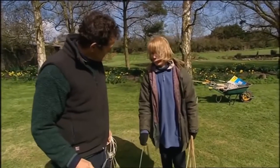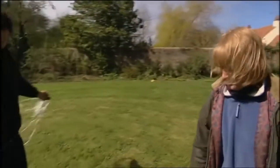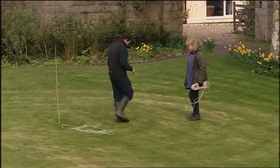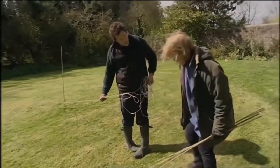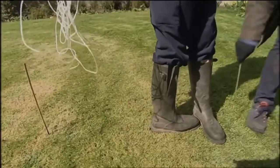Actually, Monty, that makes that 12. There you are. Oh well, I never could count. Well, with Bryony keeping a watchful eye on my counting, we can mark out the widths of the alternating beds and pathways. 3 and a bit. I bet you were good at ballet as well. Couldn't you tell?